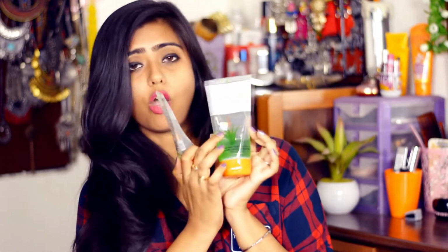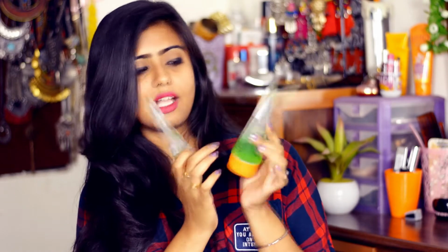So yeah, I love this product, and I have already purchased the bigger bottle of this, and that is also almost finished. So yeah, I have to again repurchase this aloe vera gel. I love this product, and I will surely repurchase this product in the future.